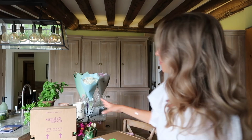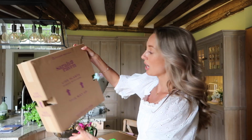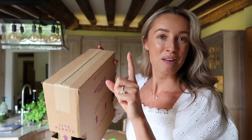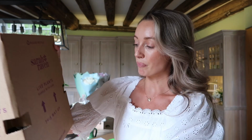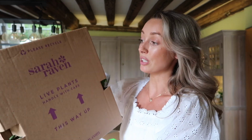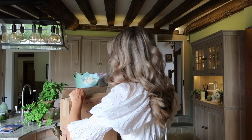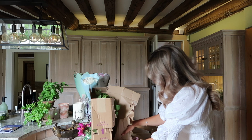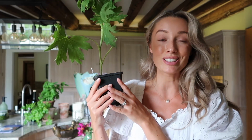I've got something here from Sarah Raven which says live plants. I'm going to keep looking up because I've got my camera the right way up, and normally when I vlog I flip it the other way around, so I'm more likely to look at the lens. Sorry if that's annoying. Yes, I think this is a few delphinium seedlings. Ooh, gosh. So they arrive this big, and hopefully these will flower this year.